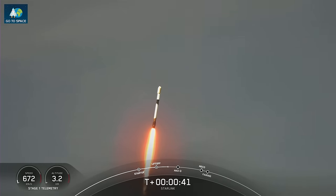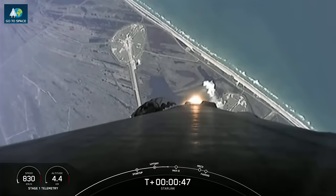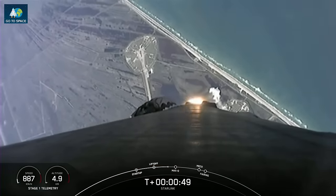We are T plus 40 seconds into liftoff. Falcon 9 has successfully cleared Pad 39A, carrying our stack of 49 Starlink satellites into orbit.